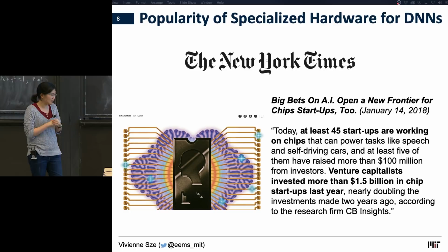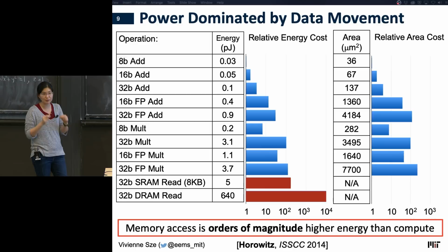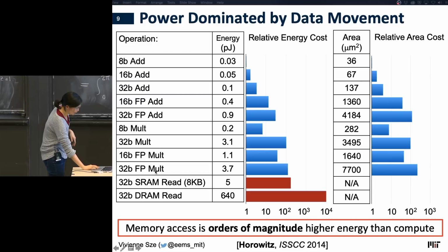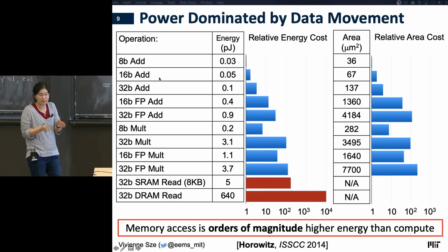Now, if you really care about energy and power efficiency, the first question you should ask is, where is the power actually going for these applications? And as it turns out, power is dominated by data movement. It's actually not the computations themselves that are expensive, but moving the data to the computation engine that's expensive. For example, shown here in blue is a range of energy consumption for a variety of types of computations, for example, multiplications and additions at various different precisions. So you have floating point, fixed point, and 8-bit integer, and the same with additions.